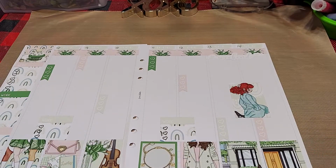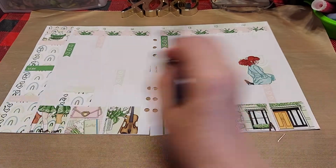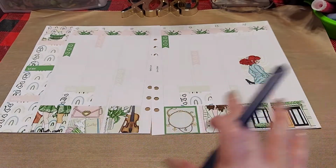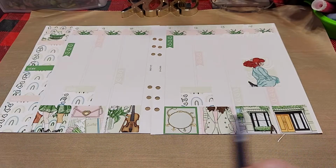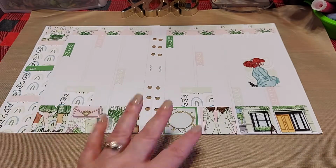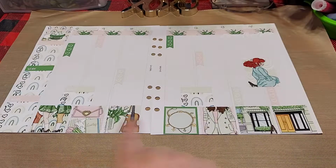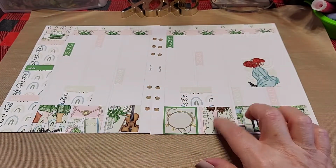Whoops. Let me get it back in the frame. Hope you guys enjoyed this. I think it's really pretty. There's lots of room to write in here. There's lots of room to work still. It's still beautiful. It's colorful. I kind of like this along the bottom. I have never done that before, and I really like it. I mean, I've used long stickers, but I've never used the individuals. I think it turned out cute. Let me know what you think, and I'm pretty sure this was a Happy Planner or a short vertical. I'm pretty sure those are the shorts.